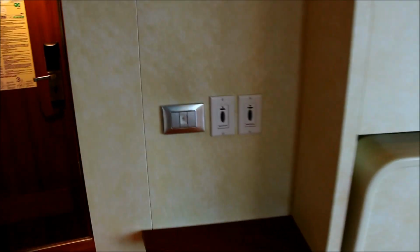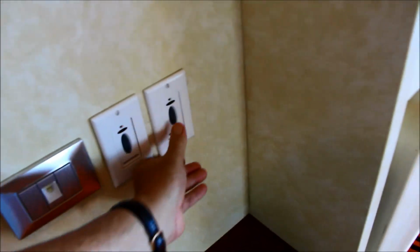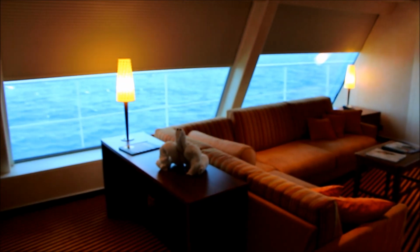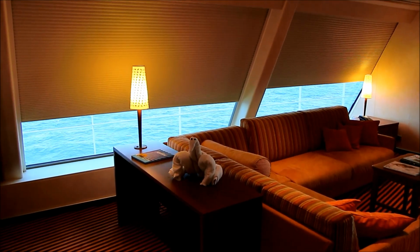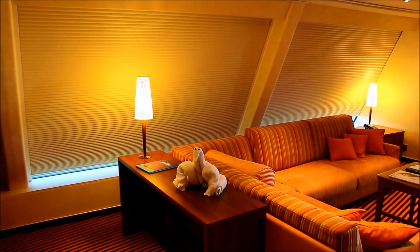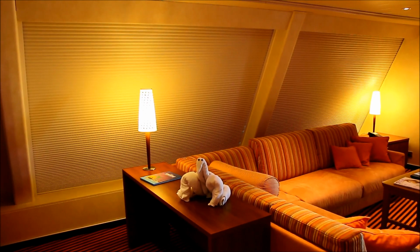But let me show you the coolest thing in this whole room. See these buttons over here? Watch what happens when you push these buttons. Is that cool or what?